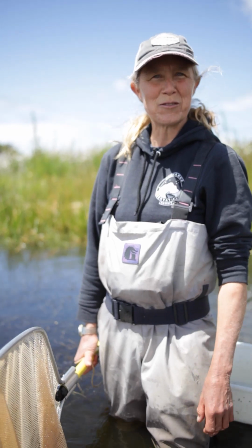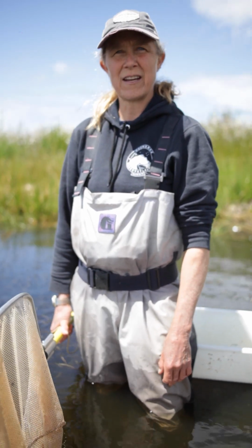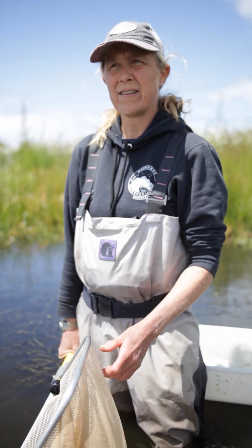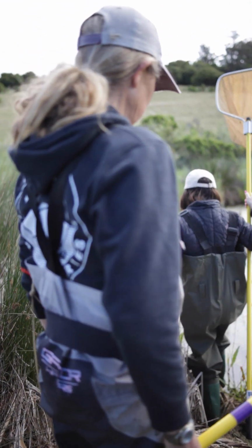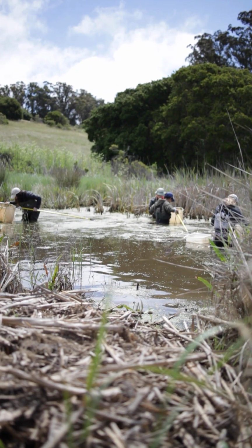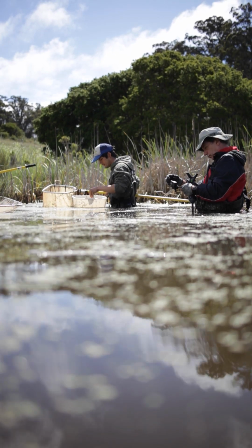Vámonos! I'm Susie Fork. I work at Elkhorn Slough Reserve. I'm a biologist there, and I do a variety of biological monitoring, and one of my favorites is amphibian dip netting. So we go out and survey for amphibians once a year to see what's in our reserve ponds here on the reserve as well as in the watershed.